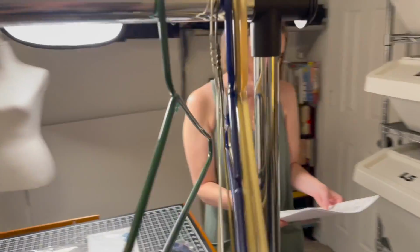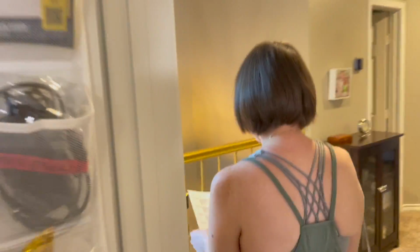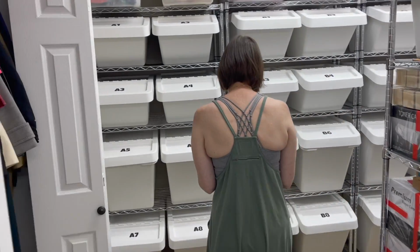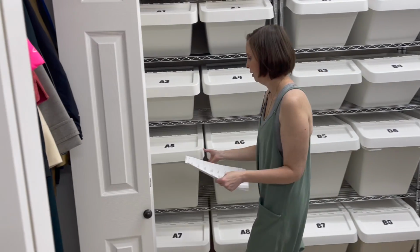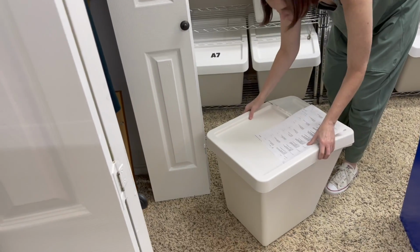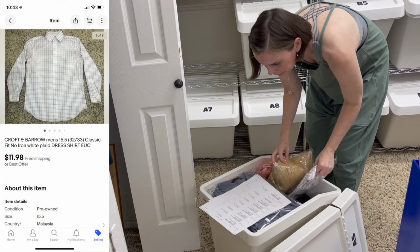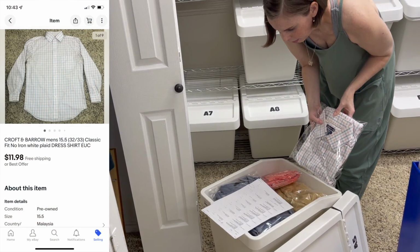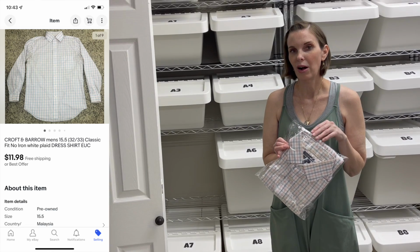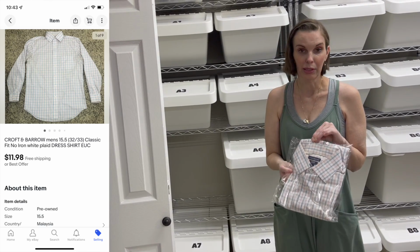Next up is back in the other room. This came from Facebook Marketplace. This one came from the Facebook Marketplace garbage bags of clothes, which was a great deal. Oh, that bin is also heavy. It is a men's Croft and Barrow classic fit no iron dress shirt. We paid 67 cents per item for all the clothes in those bags, and this sold for $11.98. It was also on our clearance sale.